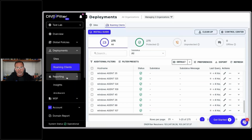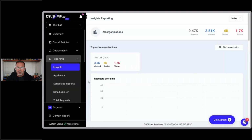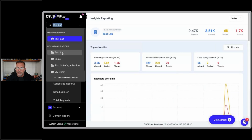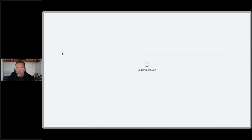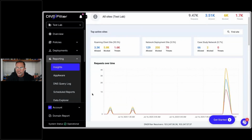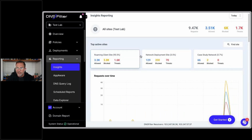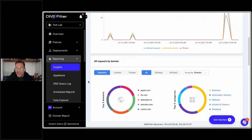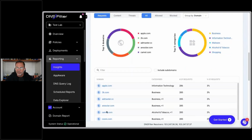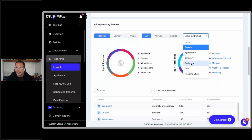So I have two more things I want to show you here in this demo. Reporting. Depending on how you deploy DNSFilter will determine the data that you get back. So here we're looking at very high level stats. Let me actually go into one of the sub organizations, which has a slightly better view. Here we go. So this organization has some high level stats about what they're doing. These are their sites and the traffic that they're sending. Get a pretty graph. But in this section, we can slice and dice to see what is happening. So right now I'm filtered by domains, but I can also group by users.